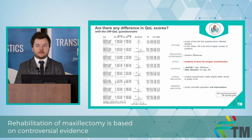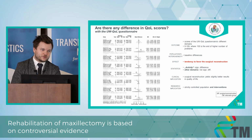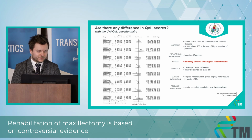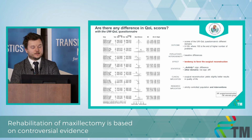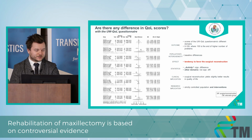What we can see here is a score as the outcome between 0 and 100. 100 represents a higher number of problems, and there's a slight tendency favoring surgical reconstruction, with a great exception of Aladashi et al., because this shows a remarkable statistical significance.